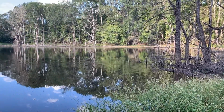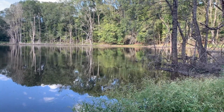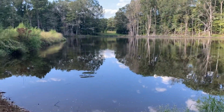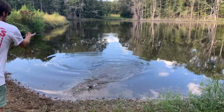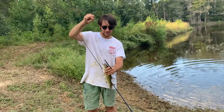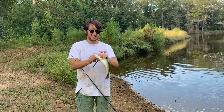You hear him over there? It's like the Amazon, dude. It's like peacock bass. What is this? 5 fish in about 2 minutes.